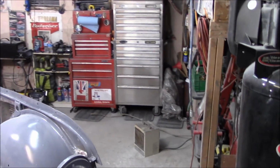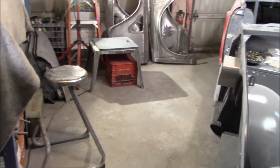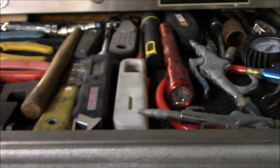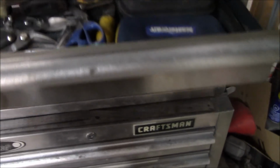Alright guys, just a quick update just after 9 p.m. and we've been working on the garage on and off all day. So it's looking better out here. It's looking a little bit more organized and a little cleaner. And we did spend quite a bit of time on organizing our toolbox. So that's looking pretty good.